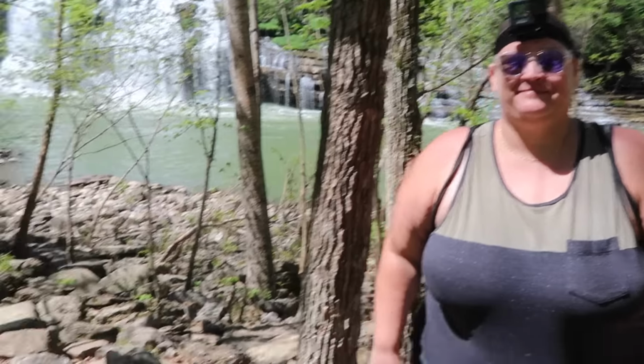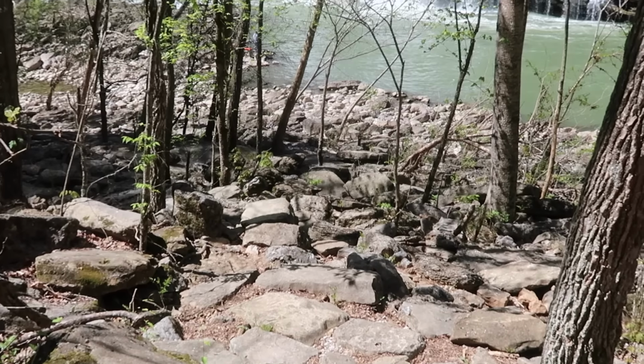Alrighty, y'all, for your viewing pleasure, Kim has popped the GoPro on her forehead, so she's gonna get some shots. It'll be easier trying to walk down over these rocks not holding the camera, because we could not hurt ourselves. So she's gonna be filming on the GoPro. The sound isn't the best on there, but you'll be able to hear the waterfall. So that's the most important part, right? Let's go.